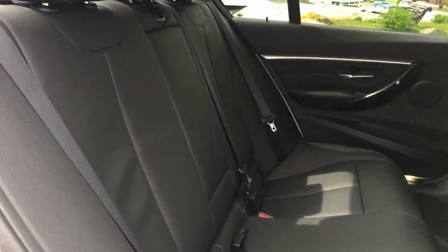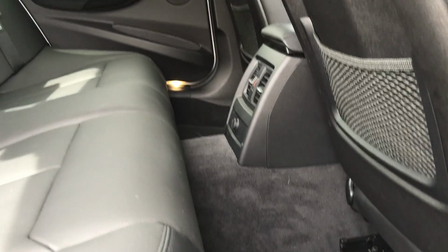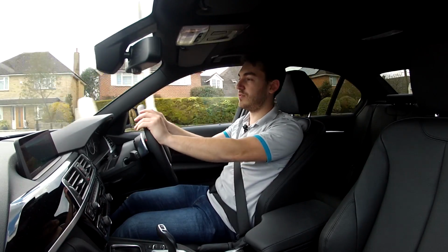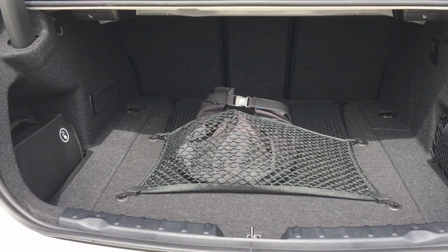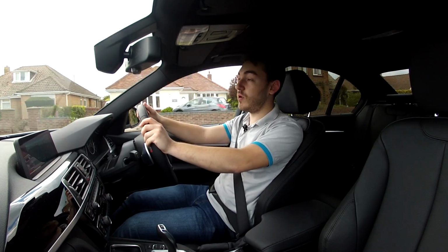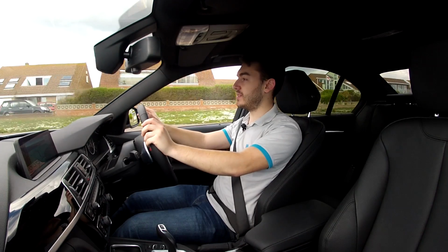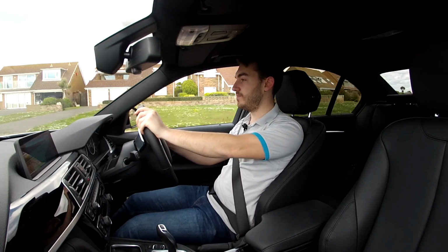Moving back, you've got good head and legroom for the 2 outermost passengers, but again, as with many of these premium rear wheel drive cars, you've got quite a large transmission hump, which means the middle passenger will have to straddle that. Now, the boot is a bit smaller to house those batteries at 370 litres, but it's nice and flat, nice big load area, and it's good enough for whatever the family needs might be. The Sport pack also adds these heated leather seats and the red stitching around the wheel.